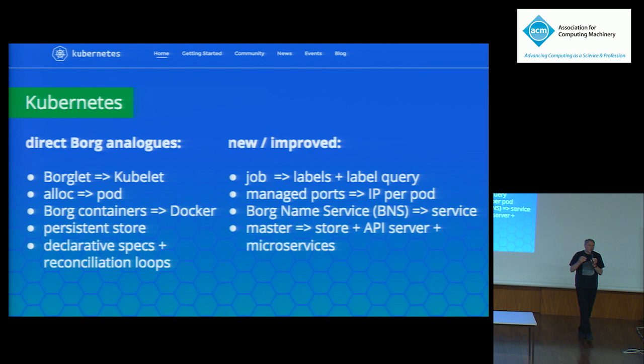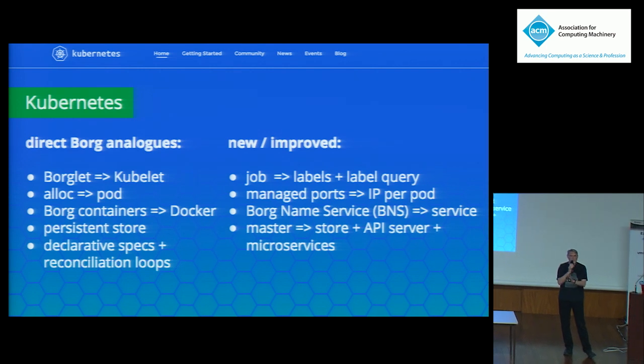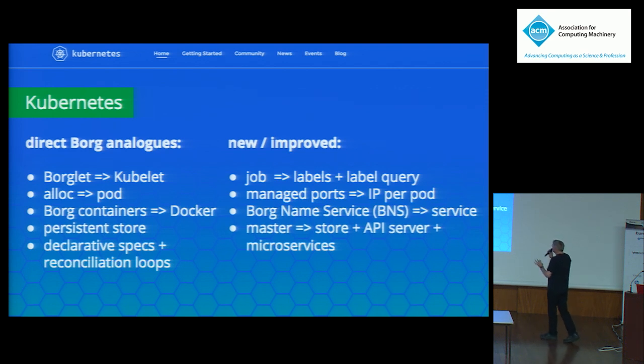For example, the existing Borg model has a very restricted idea of what a job means. The only way of building collections is to have a thing called a job. Kubernetes has a much more rich structure based around, sort of imagine, overlapping sets of things. You can talk about the front-end canaries that were released less than 24 hours ago. I want to update them. You can't really do that in Borg without explicitly constructing job names, which is really painful. Borg manages port numbers. Kubernetes doesn't have to do that because we've got IPv6. We can give every single pod its own IP address, and so on.